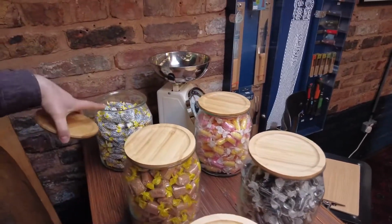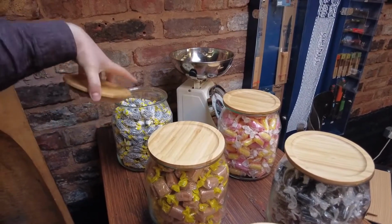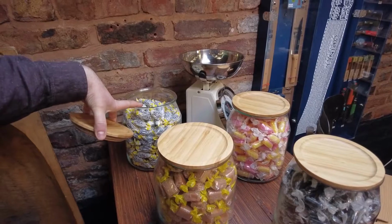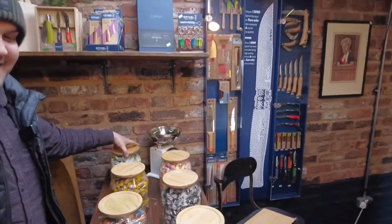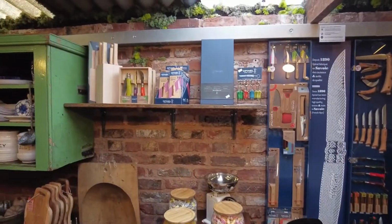These are the ones that are kind of mentholated, honey and lemon. So great for colds and whatnot and clearing the throat, which is something I probably could have done with earlier when I was choking on a fly, so I could have used one of them.